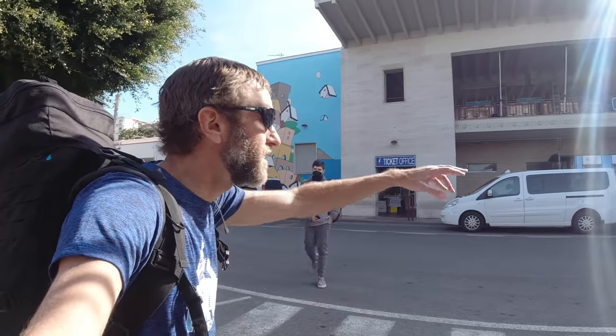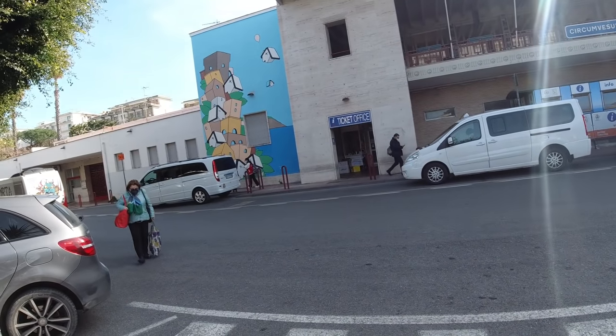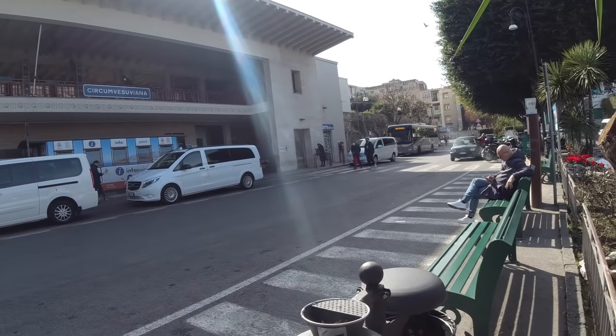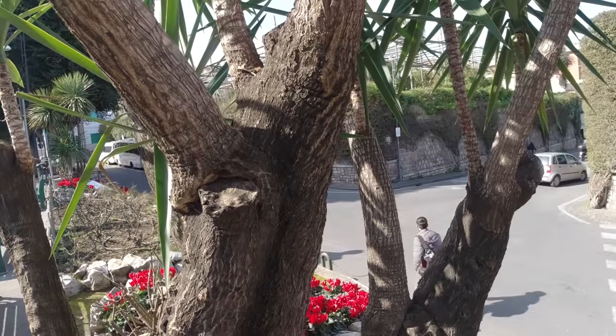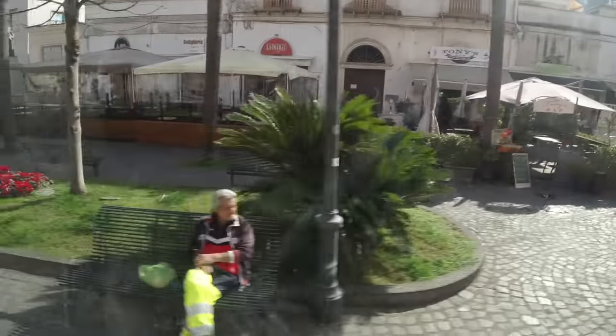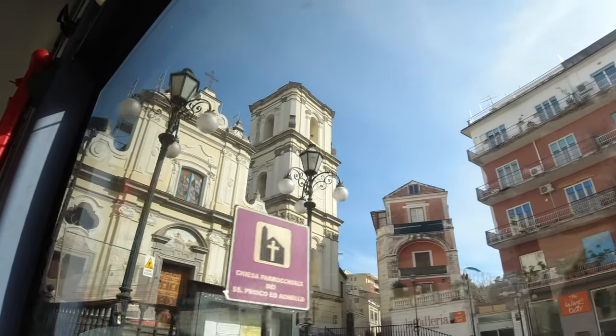So there's apparently a bus going to Positano from here at some point. So it's not exactly clear. There are ticket offices there and there that are both closed, probably like at 1 o'clock. It's about like 1:10 right now. So just waiting to see what happens. It costs like €3, about a 50 minute.